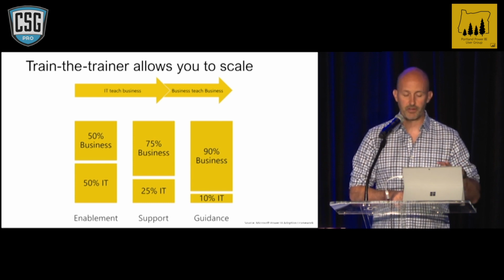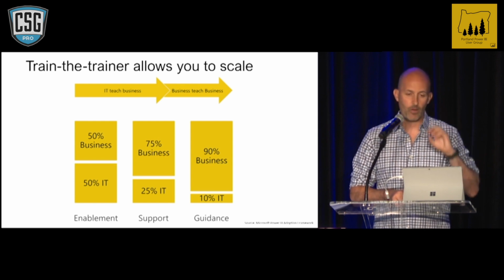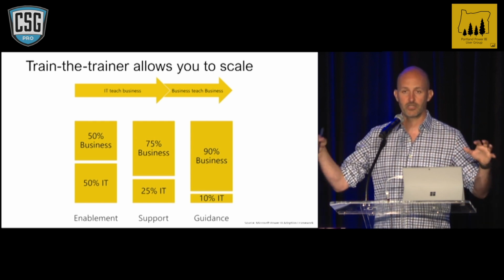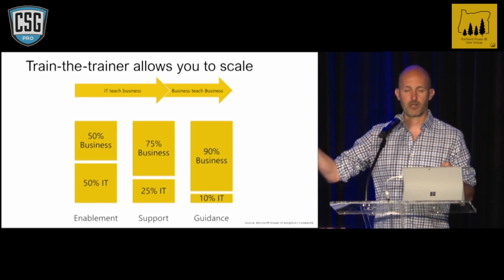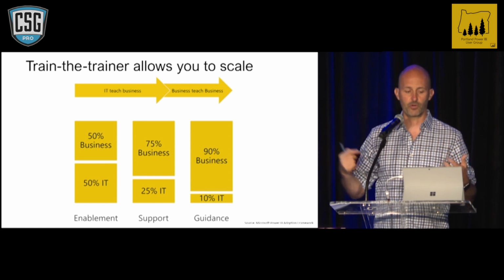So training the trainer really lets you scale, and this especially is true with geographies. When you're thinking about different regions, whether it's Europe or Asia, those subsidiaries, if that's the type of company you have, can sometimes feel very disconnected from your headquarters.